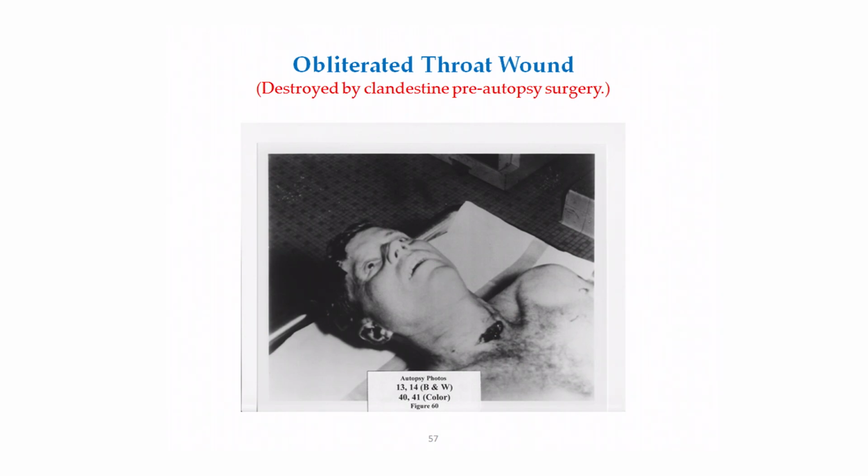And the wound in this image is a horrible-looking gash. It bears no resemblance whatsoever to the incision made by Dr. Perry.